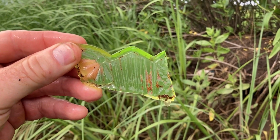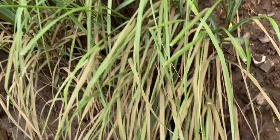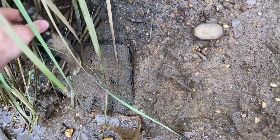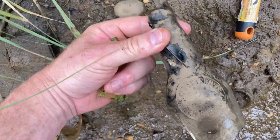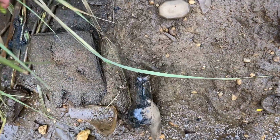Yeah, a lot of sounds coming out of this place this morning. I also flipped up this really old bottle. This is one we'd want to find intact. That's a great one.